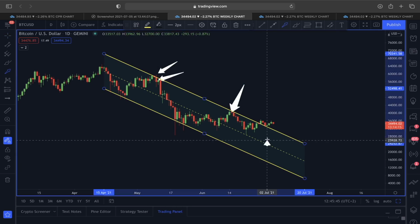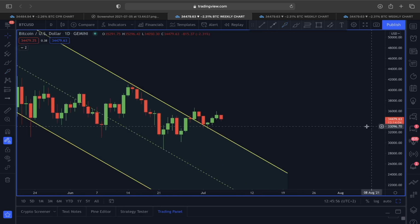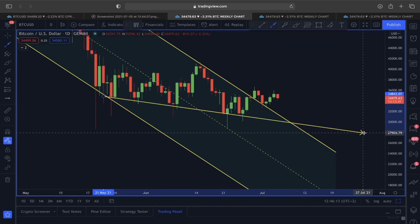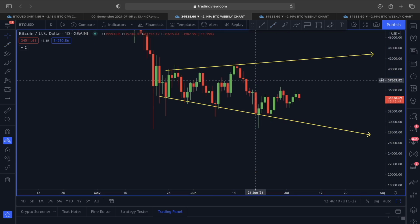The same line also acted as a support, we can see here. And now this price formation, what we are witnessing here, is a very interesting scenario, because right now if we look around this price area here, in a daily time frame, we could be forming this broadening bottom type of scenario as well, because I've already talked about this in my video plenty of times.